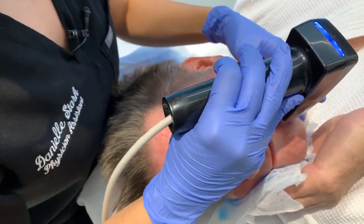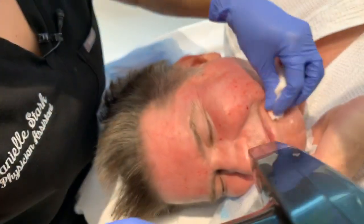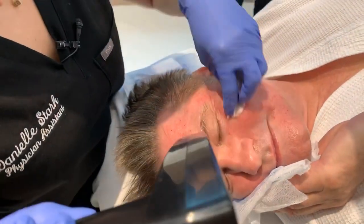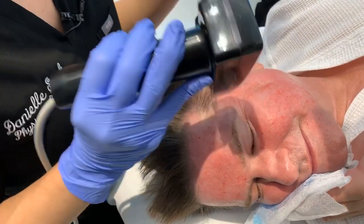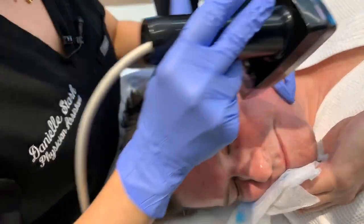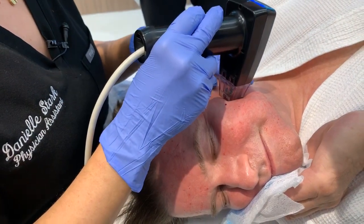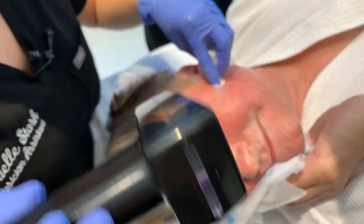You said on the forehead it goes 3 millimeters deep. When you start to do the other parts of the face, like the cheek, how deep does it go in? So that's a good question. When you adjust to the more shallow depth, you're between 1.5 and 3. 3 is the standard. When you adjust to the body depth, what you're getting is a thermal effect up to 4 millimeters, and that is at the junction where your dermis and your adipose layer meet.